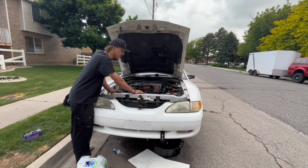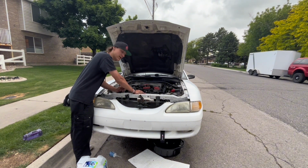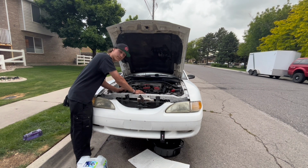Now moving on is going to be the oil pan. I will briefly show you guys where it's leaking now that it's hot, and then we're gonna give it a little while to cool down and we can drain the oil after that and try to fix that.